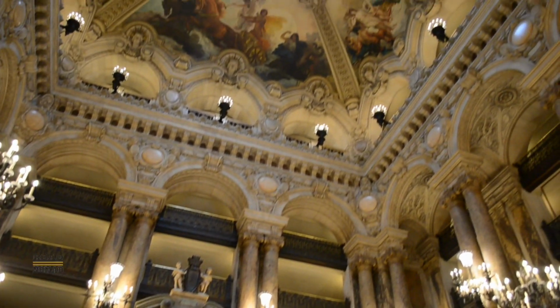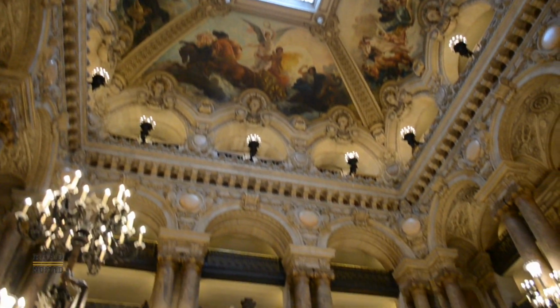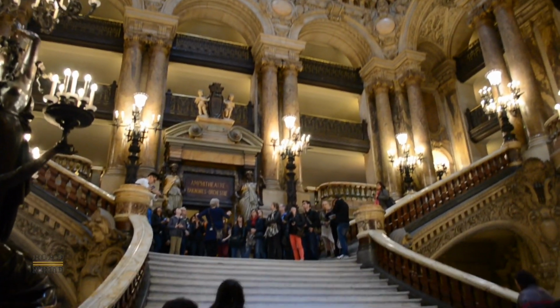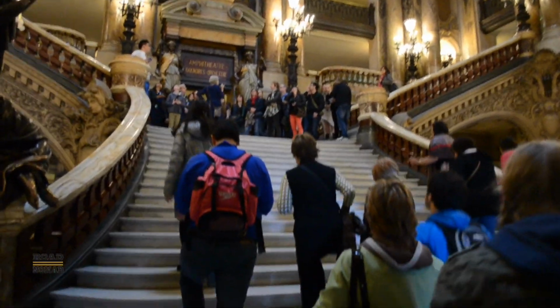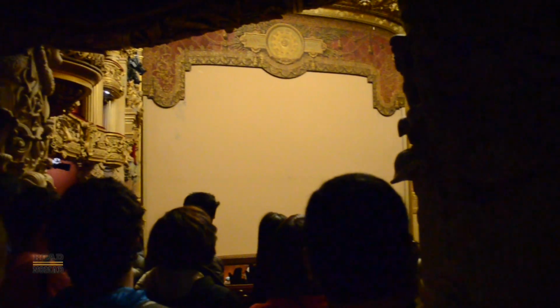Check out the roof, painted by Isidore Pils, depicting Greek mythological scenes. It is called the Gods of Olympus. Okay, it seems like it is our time to go up the stairs. Here we get a peek at the magnificent 5-level auditorium from one of the balconies.